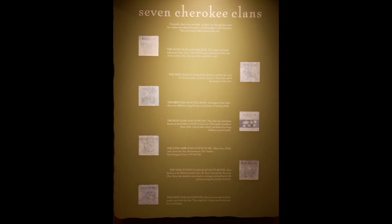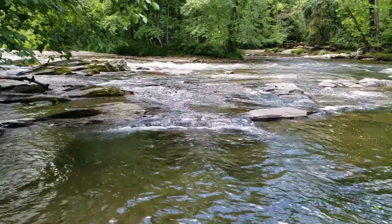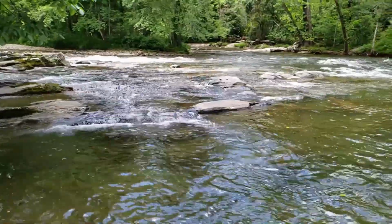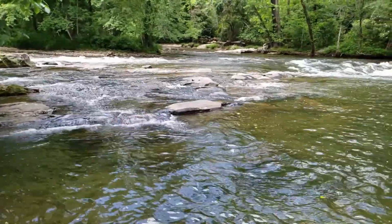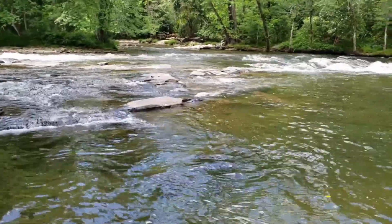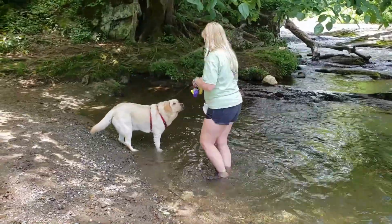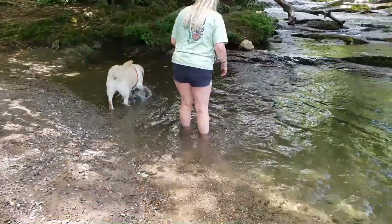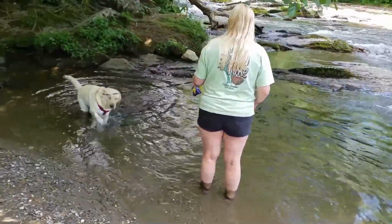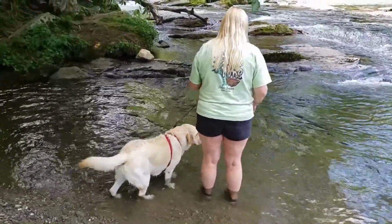Very interesting. While we were in Cherokee, we did find a really awesome water spot that we could take General, so he could get his feet wet and get a drink and basically play around in the water because he loves the water so much. This just happens to be near the Mountain Farm Museum. And it's a pretty good sized river. People float down it in inner tubes and stuff like that. And it was just a really great place for him to go to play in the water for a little bit.